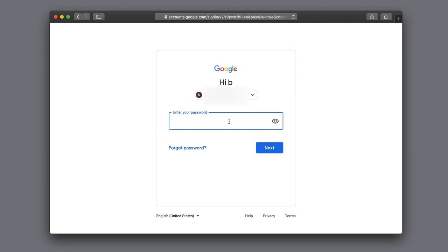Instead of using a separate device, authenticator apps make use of your smartphone. Let's see how they work. When you log in to, say, your Google account, the Google page wants you to enter a short code.